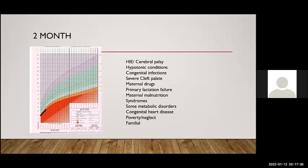Before that, so what are the DD now we have regarding this baby? Now, this is a list, a long list of differentials. When you look at this growth chart, can this be hypoxic ischemic encephalopathy or cerebral palsy? Is it likely? Is it likely or unlikely?